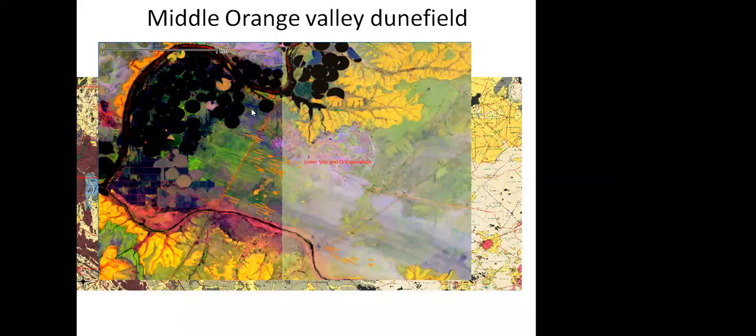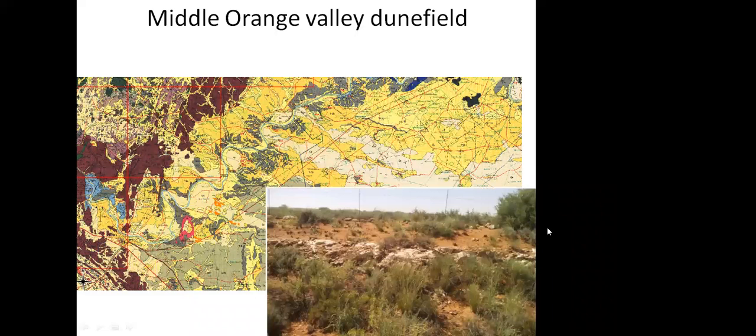You can see here the terraces are used for agriculture, and that's center pivot irrigation, very nicely defining the boundary of the Riverton Formation and separating it from these young dune deposits. On the surface, not much to look at. There's a hardpan calcrete formation, this very thin sand, no dune forms preserved. So I suspect that these dunes accreted and have been weathered and degraded over a long period of time.